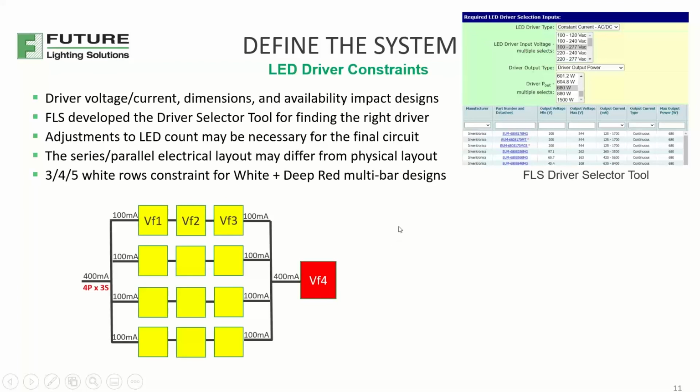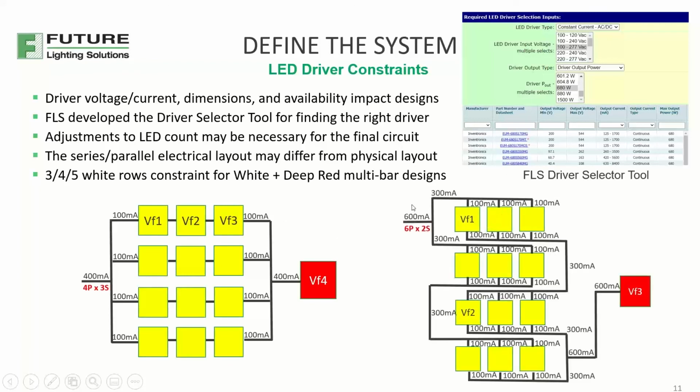For example, if your initial proposal was 11 white LEDs paired with 1 different LED, then it doesn't divide well, and it's not easy to do the PCB layout. Then you may want to add 1 more LED to make it 12 paired with 1 different LED. Because we add 1 more white LED, the spectrum will be different. You may need to change the layout to become like this, 6P times 2S. And we use 600 milliamps input, so you can see the difference. Initially it was 400 and now 600. The white LED drive current is still the same, but the deep red LED will be 600.